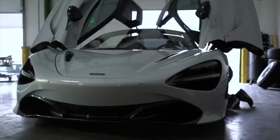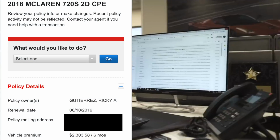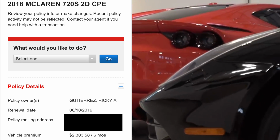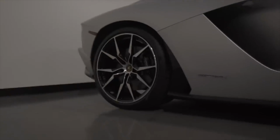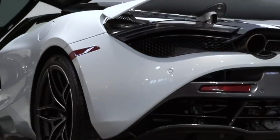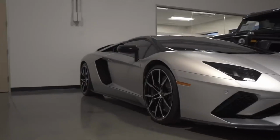And I pay a total 6 month premium of $2,303.58 every 6 months. So what that means is I don't pay on a monthly basis, I pay in a 6 month period, which allows me to get even a little bit of a better pricing, just due to me planning to keep the car for a little bit longer.